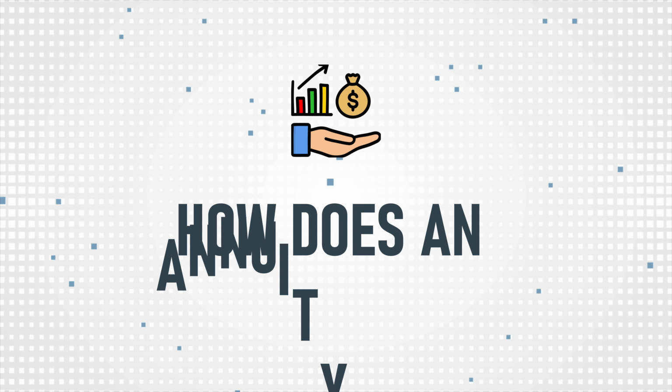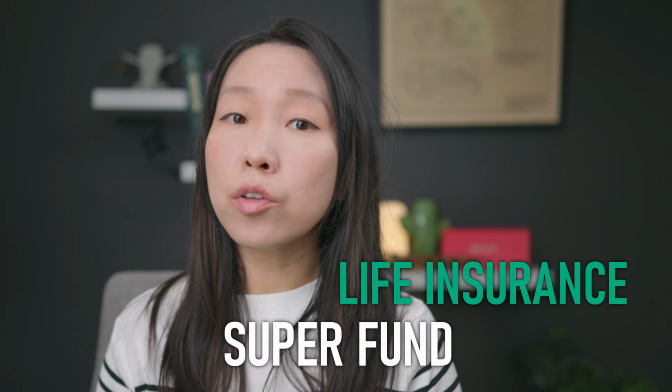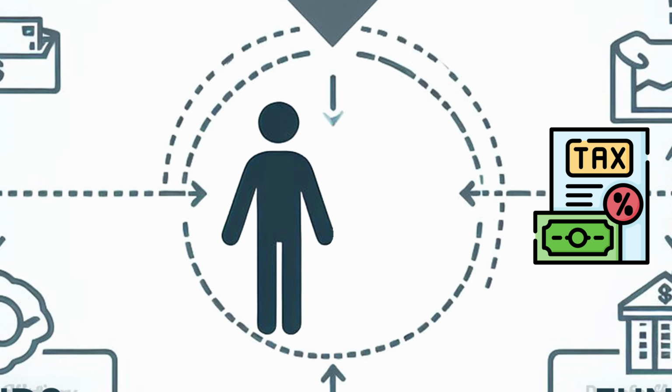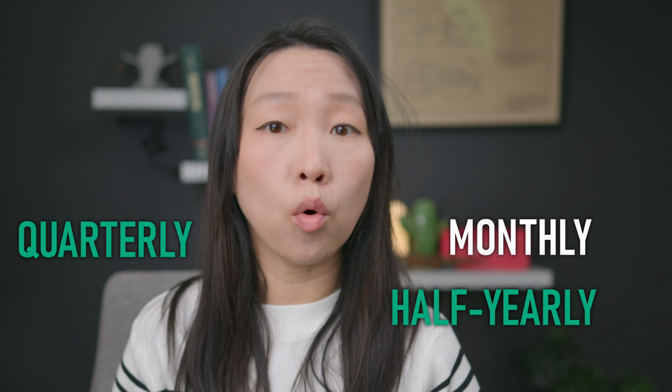You can use your super or savings to buy an annuity from a super fund or life insurance company directly. You can also buy an annuity in joint names, and this allows income splitting for tax purposes. If you or your partner dies, the survivor has ownership and access to the fund. You can also choose to be paid monthly, quarterly, half-yearly, or yearly.